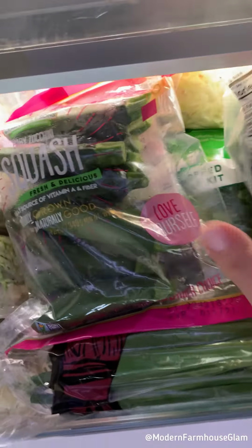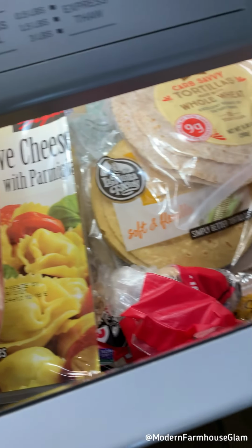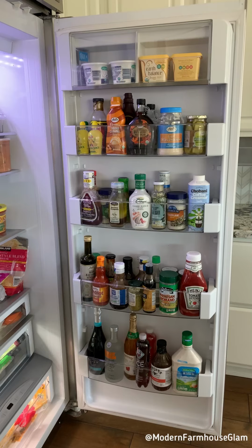And then the bottom drawer is mainly meats. We love this Santa Maria tri-tip from Costco, and then my kids love this tortellini, so I keep some extra things down here. And then all of our different tortillas. We like these ones for quesadillas, these Mission organic tortillas that you cook in the frying pan, and that's a really great easy snack.